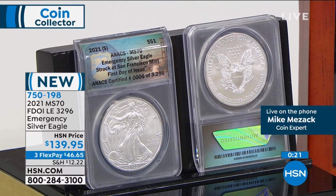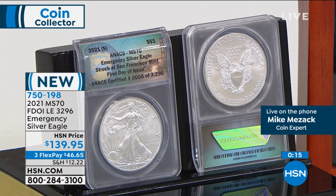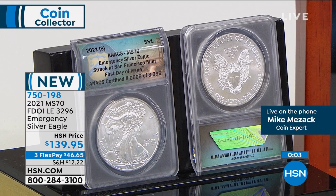So the S Mint emergency issues are going to be, I don't know, 5 times, 10 times, 20 times, 50 times rarer than the West Point coins. And these are the only Silver Eagles put out by the United States government so far this year and for the foreseeable future. That's how important, that's how powerful this coin is. And so we've got this in first day of issue.